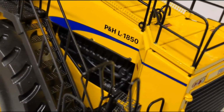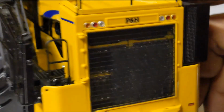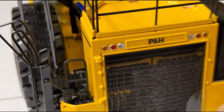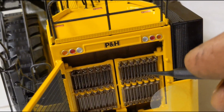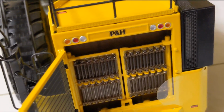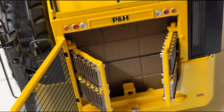You can see the large Cummins V16 modelled quite nicely. This rear mesh opens. It has a little sticker on it. Let's see. Yep, there we go. So, wow. I'm assuming being electric, they're like banks of resistors for braking. They fold out of the way. Perhaps, I would imagine there'll be oil coolers as well for the hydraulic system.